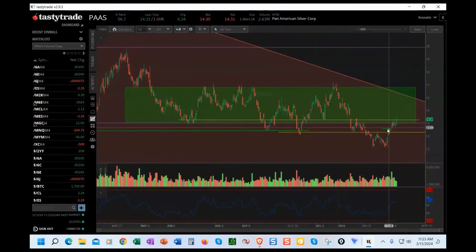I have a position started here when we returned back up here, and I definitely want to add, but I'm waiting for this to get up here just a little more convincingly before I add to the position. I don't want to raise my basis here and wreck the trade prematurely. So anyway, I wanted to show that to you. Hopefully this is helpful. I really do think there's some opportunity here to take advantage of however you choose to play it.